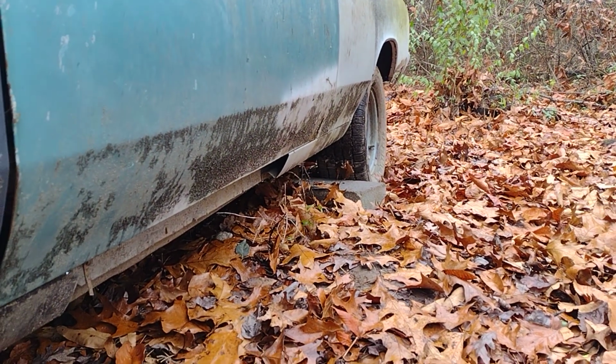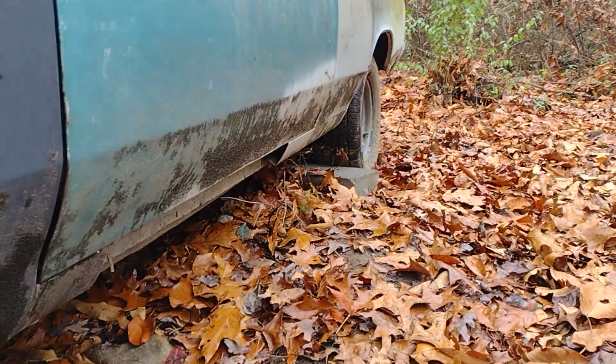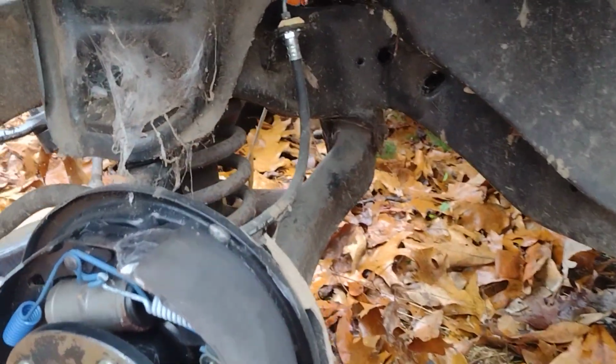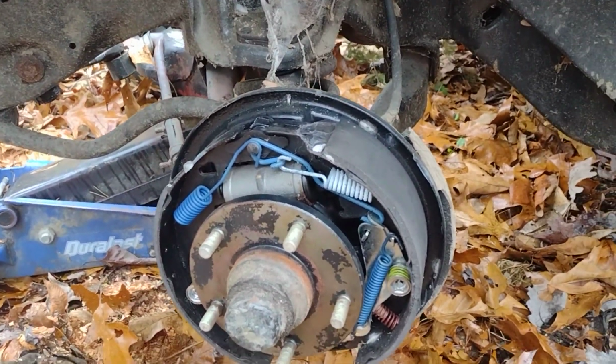So the only thing that ain't done on the rear end is it needs axle bearings and axle seals, and that's it. But it's got 307 gears in the back, if you're wondering. And I got to redo the front suspension. I haven't touched that yet. But it needs shocks, of course, too. So it does have a front sway bar on it. But we're gonna get this thing back together.